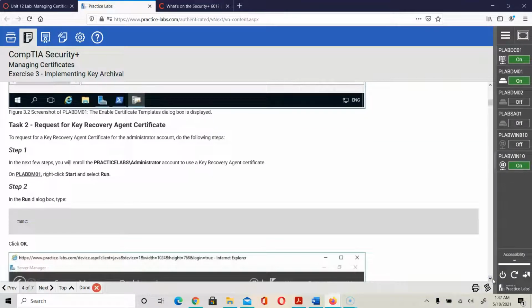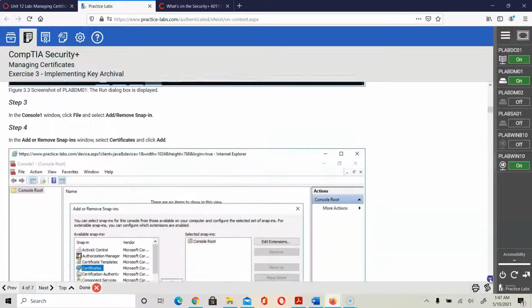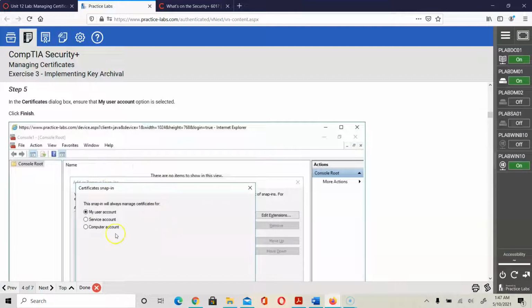Then for the key request certificate, what we would do is open up our Microsoft Management Console. So you can click Start, Run, type in MMC, and click OK. Once you open up your Microsoft Management Console, you would then click Certificate, and you're going to add it to your console because your Microsoft Management Console is blank. So we would add the certificate to the console, and that will let us manage some of the resources for the certificate. Then I would click My User Account and then click Finish.